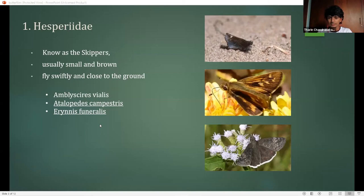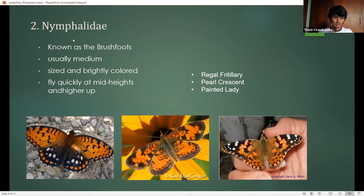Next up, the second family, the Nymphalidae. They are known as the brushfoots, usually medium size and brightly colored, fly quickly at mid heights and higher up. And I've given three examples, the regal fritillary, pearl crescent, painted lady, and I've given the pictures of them also. They look similar, but they are three butterflies. Okay. They kind of look similar.